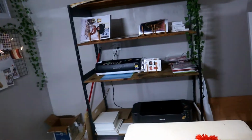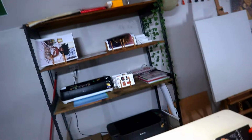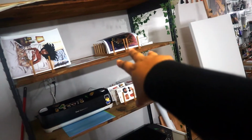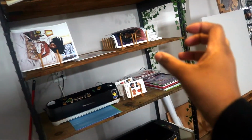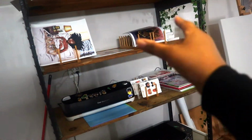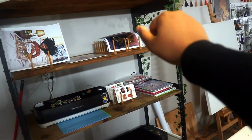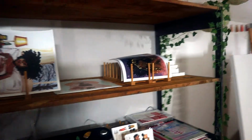And over here is another shelf that actually came with the shed that the previous owner left here. And I spray painted it black, the railing. Up here, they haven't come in the mail yet, but I'm gonna have like little paper dividers. And this is where I'm gonna be keeping all my popular prints that people are always ordering. I just wanna have them ready, you know, inventory, basically. So that's why I'm gonna keep all my prints up here.